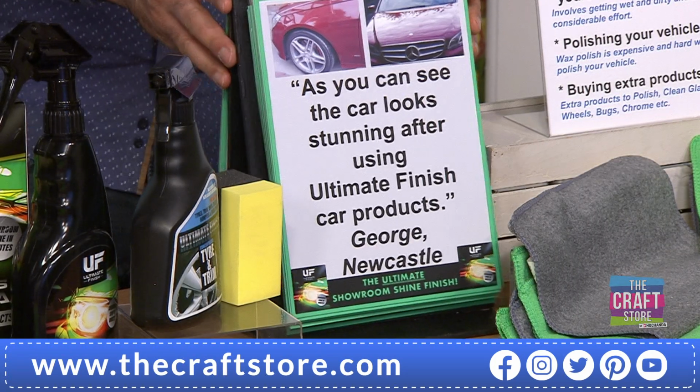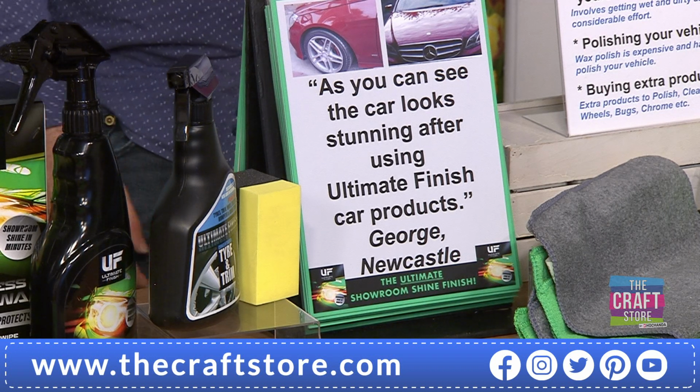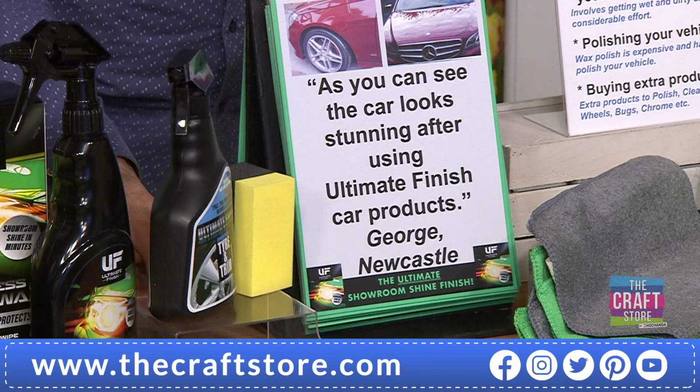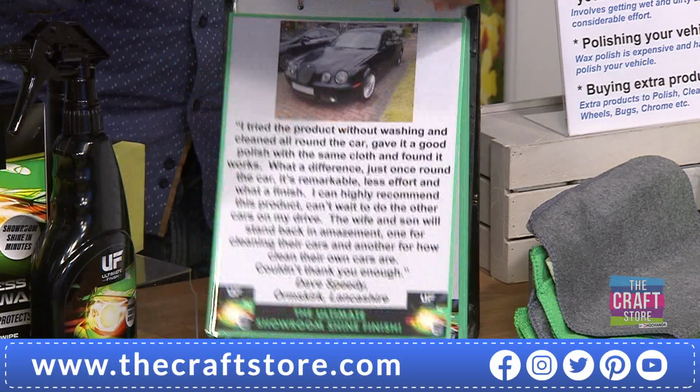Oh, now this is nice. So this is from George in Newcastle saying, as you can see, the car looks stunning after using the Ultimate Finish car product. Very, very nice indeed. What we'll do, I'll make it easy for our camera so we can see that. Then we'll pick another one, shall we?